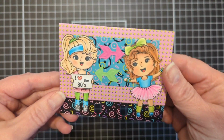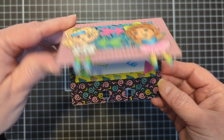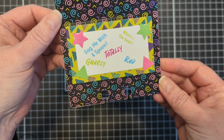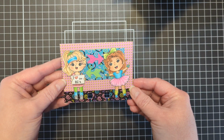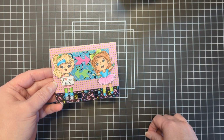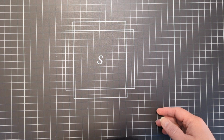To start off with, I have the I Love the 80s Memory Decks card, and Gag Me with a Spoon, Gnarly, Totally, Where's the Beef, Rad. I just think it turned out so fun, and I'm so excited to add it to my collection. I see that Alyssa was trying to stop by there.